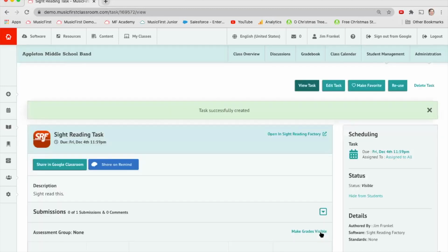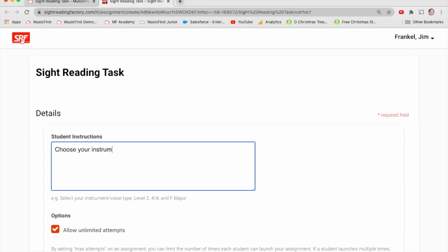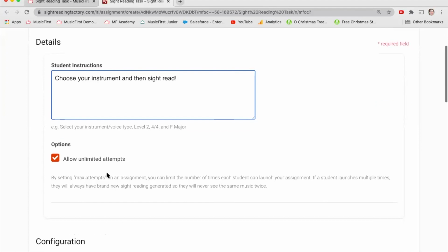Once I've done that, I now need to connect this task to Sight Reading Factory. If you remember the 4 different task types, you can make a generic task, a specific, a template, or a free play. I'm going to make this a specific one. So I'm going to click Open Insight. In fact, I'm going to actually make it a generic test just to show you how easy this is. I'm going to say choose your instrument and then sight read. Okay. Now, how many attempts?